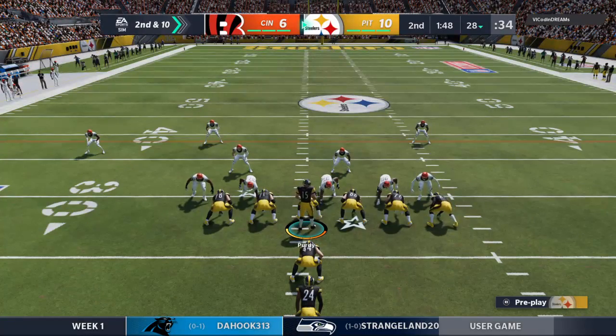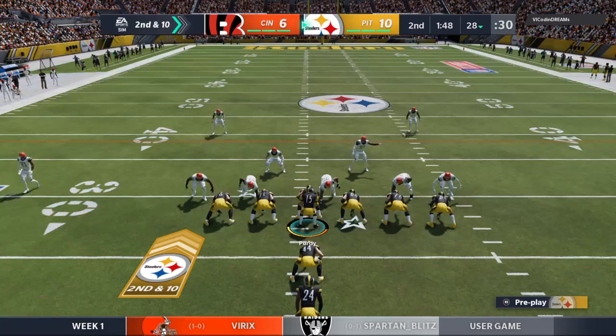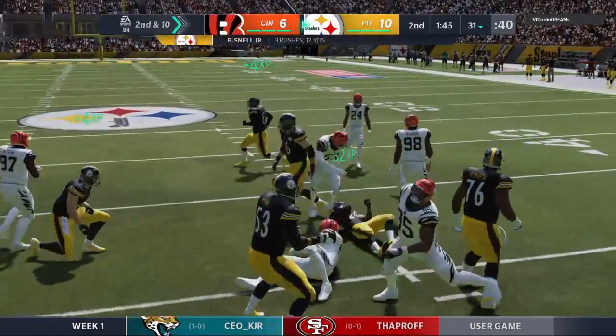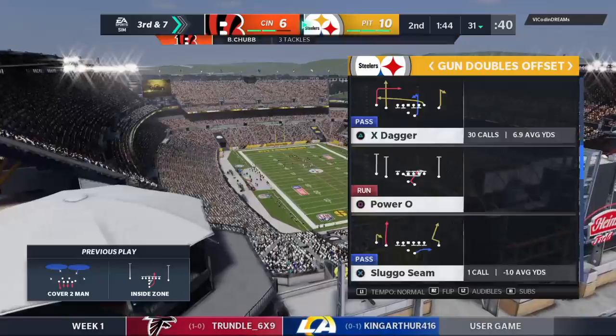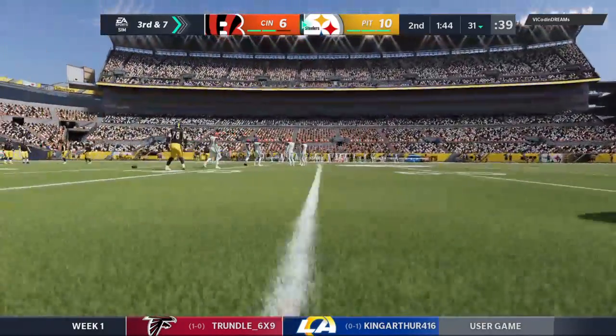So now they'll come up on 2nd and 10, once again from the 28. A run for Snell. A pickup of about 3 yards as he's taken down at the 31. Now the Bengals going to use the first of their timeouts, as they'll talk it over here before what will be an important 3rd down.